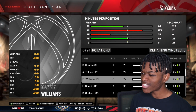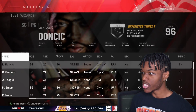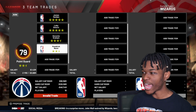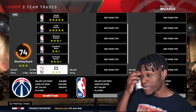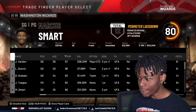Now they want Jeff Teague to start. This is ridiculous. Let's look at some trade value, though. That's what I was in the process of doing. We know that these 2 guys are going to have maxed out. But, like, Devonte' Graham's 24 and getting better. Kendrick Nunn is 24 and getting better. Marcus Smart is 25. Like, we have so many young pieces to play with, man. This is about to be a fun old rebuild.